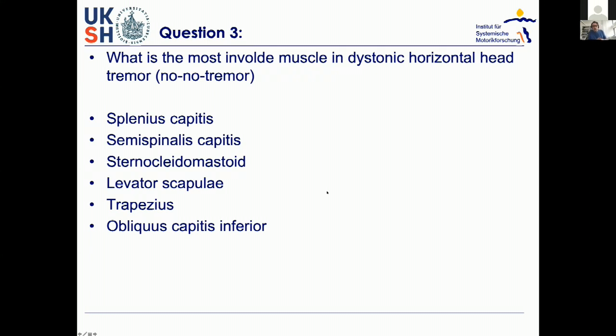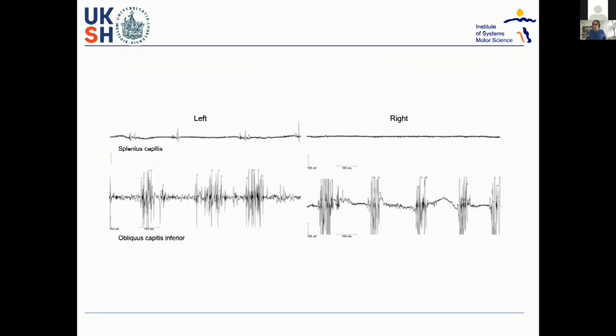And what we did is we analyzed the splenius capitis as the proposed most involved muscle, and the obliquus capitis inferior in patients with no tremor. And this is just an example of the EMG data in a patient with a no tremor. What you can see, there are only tiny bursts here in the left splenius and very huge and powerful bursts here in the obliquus capitis inferior.